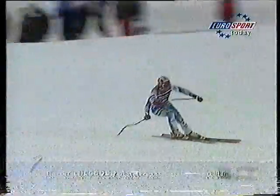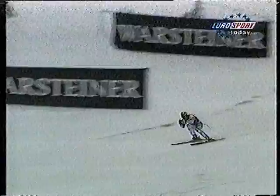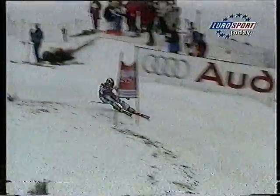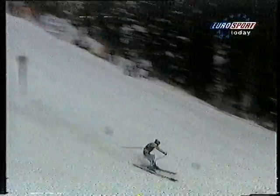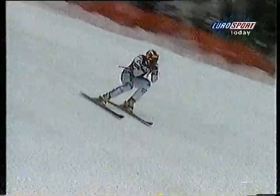Leads the race, and here's his roommate Andreas Schifferer, the World Cup downhill leader. Three victories already this season, and that's very smooth skiing. He's very quiet and very precise. Well anticipated turns, these. He's really got this imprinted, and that's a very, very good looking top section.